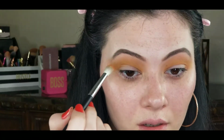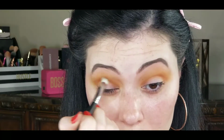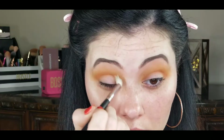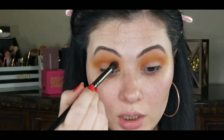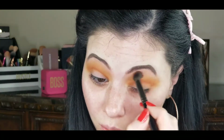I'm going to go back into the shade Blazing from the Desert Dust palette and reapply him because we lost that guy for sure again. Put him back down like such. Go back in, do the other eye. So what I pretty much had to do was go back and take that E22 brush and take the yellow shade and smear it really high up. And now I'm just kind of blending it in with the orange.